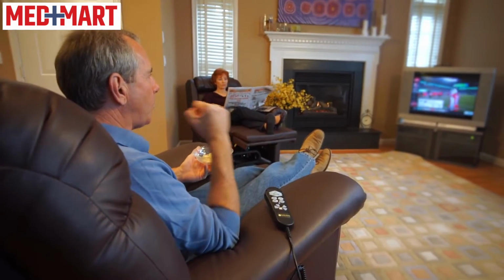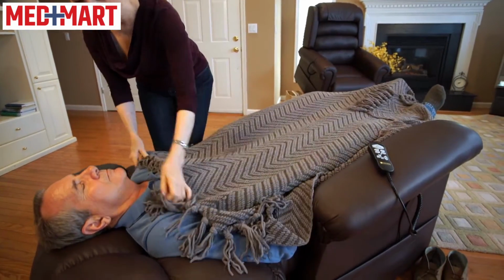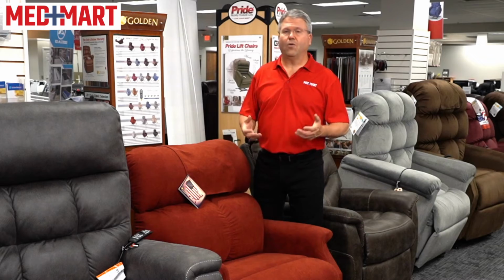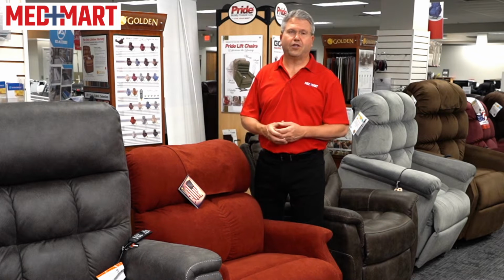Are you using it just to sit and watch TV? Do you want to recline and take naps throughout the day? Or some people even use these lift chairs to actually sleep in. So we want to find out, what is the reason you need the chair? Because then it helps us size out and figure out the best chair for you.